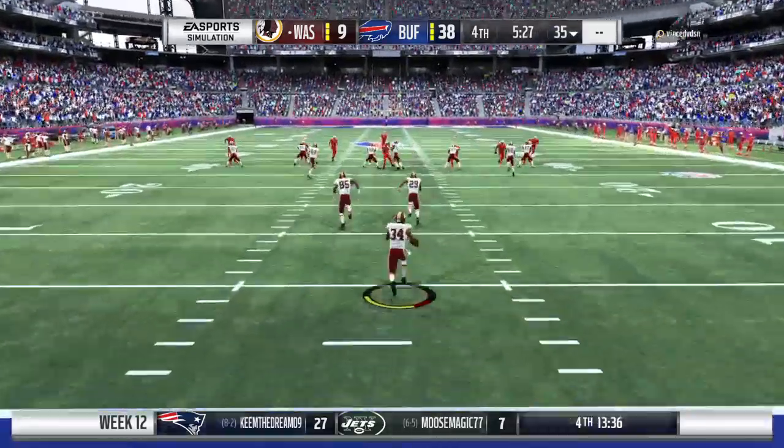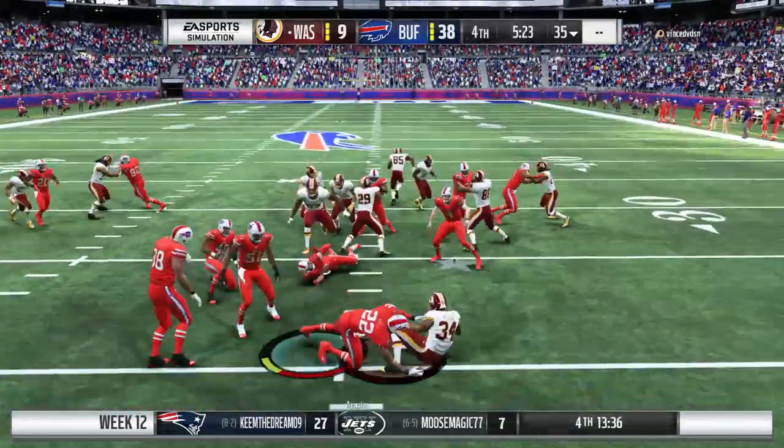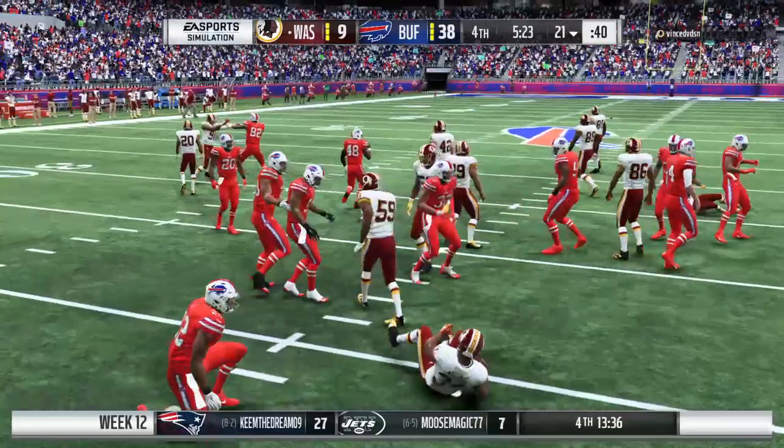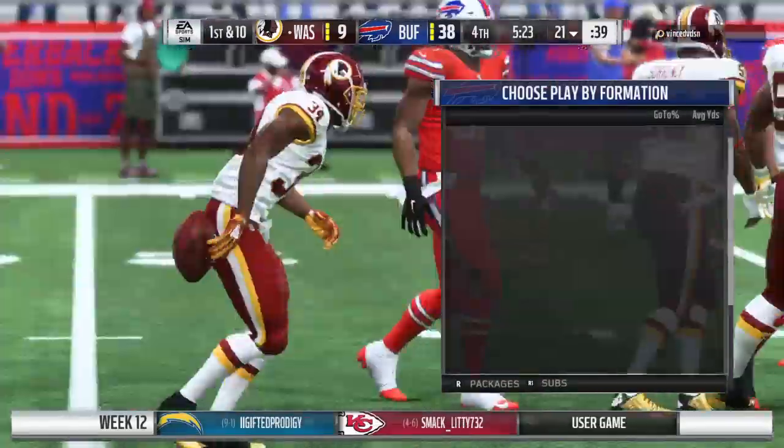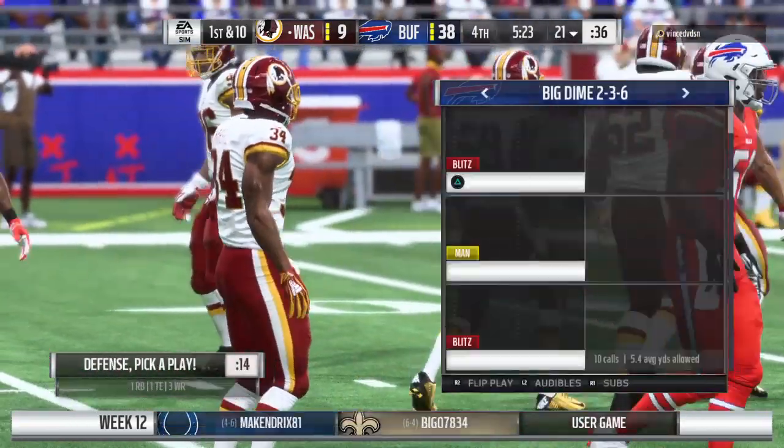That's fielded in the end zone. Oh, and now he bowls him over. And he's able to get it across the 20, but not by much, as he's marked down at the 21-yard line. And here come the Redskins now.